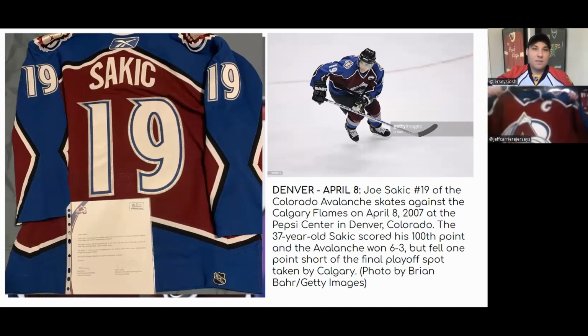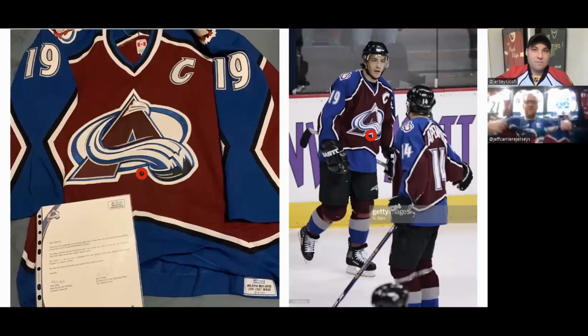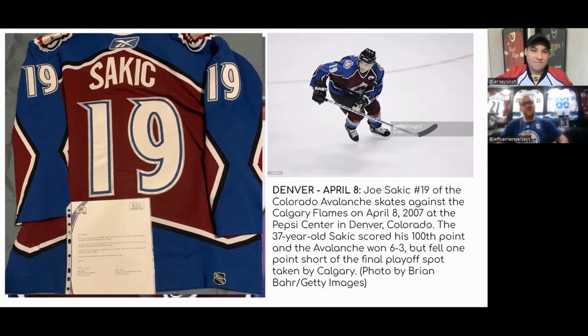So that's why you've got to look at every little loose thread to make it easier to photo match. It's not always easy, as the experts out there know. But when you can actually photo match it, it's just that much better. No, it's amazing. I'm glad you found that.